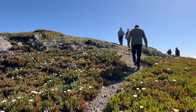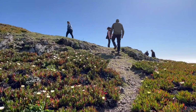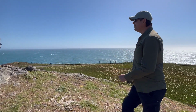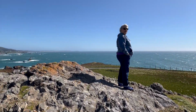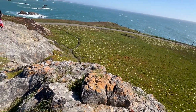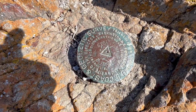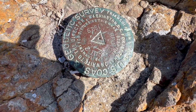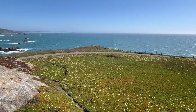All right, we're about to summit this rock. Wow, look where we are. We've summited the rock, whatever rock this is. What should we name it? Oh, maybe it has a name. What's this? U.S. Coast and Geodetic Survey. Triangulation Station. Wow. I'm here.